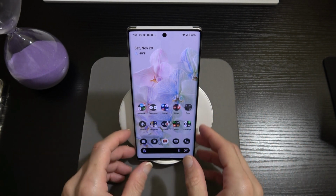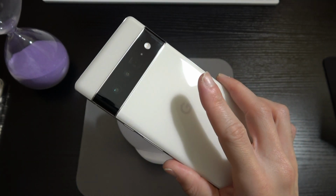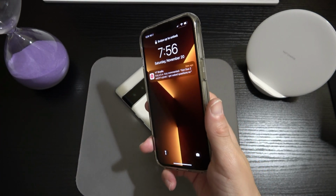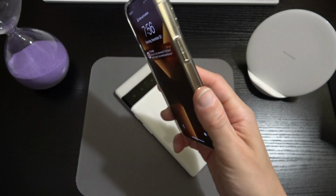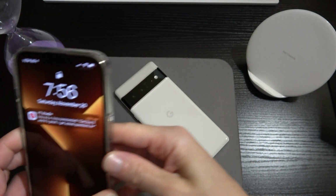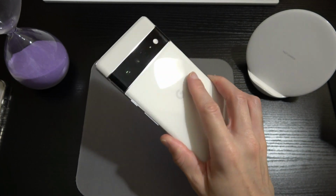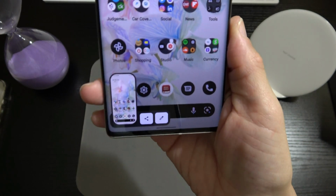Oh, another thing too. To take a screenshot, I think they tore a page out of Apple's playbook with this, because on all the iPhone 13s, from the iPhone 13 mini all the way up to the Pro Max, you can set it up to where you tap the back of the iPhone 3 times and it takes a screenshot. You didn't know that, did you? Well, now you learn something new every day. With the Pixel 6 and the Pixel 6 Pro, they got it set up to where you can just double tap on the back and boom, there's a screenshot.